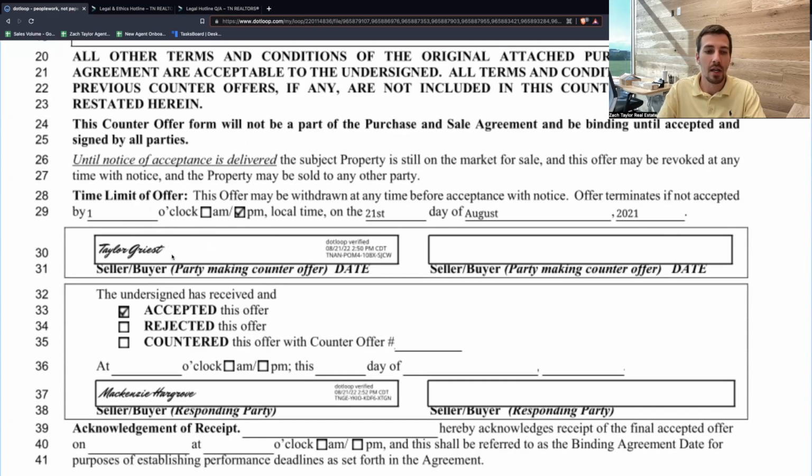It doesn't matter if Taylor signed at noon and Mackenzie signed after. Either way, this deal terminated, it's dead, but both parties signed off on it after the fact. And 9 times out of 10, you cannot revive a dead offer. Now, there are different legal terminology and everything else that you could potentially revive this. However, the easiest way and the most compliant way to do this is to draft up a new contract. I know that sounds like a lot of work, but that is the proper thing to do.